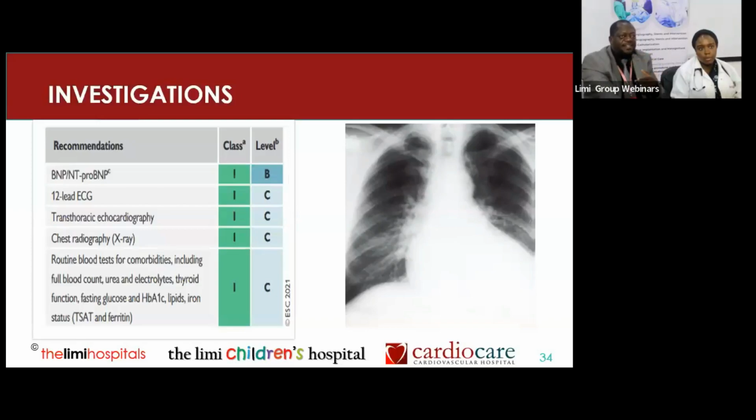Diet and diet. Can atenolol be used as a beta blocker in heart failure? It is not advisable to use. It's not one of the cardioselective beta blockers that is recommended for use in heart failure. So carvedilol, bisoprolol, metoprolol. Carvedilol is readily available everywhere.